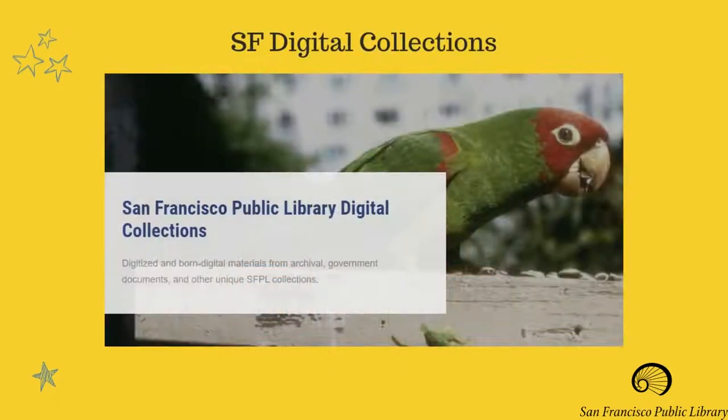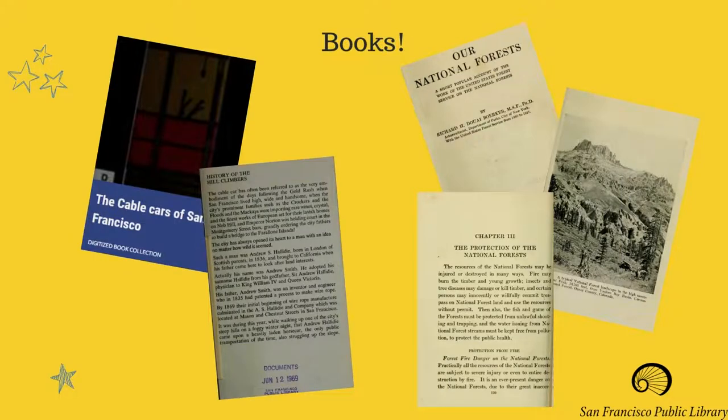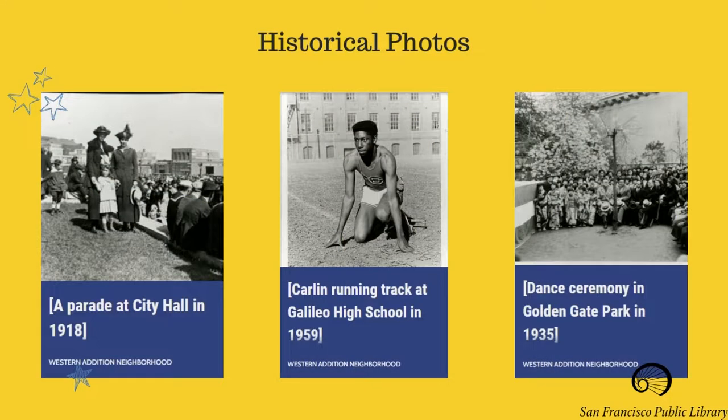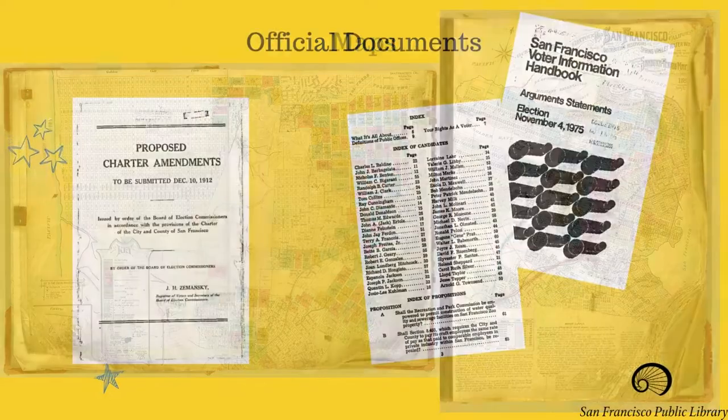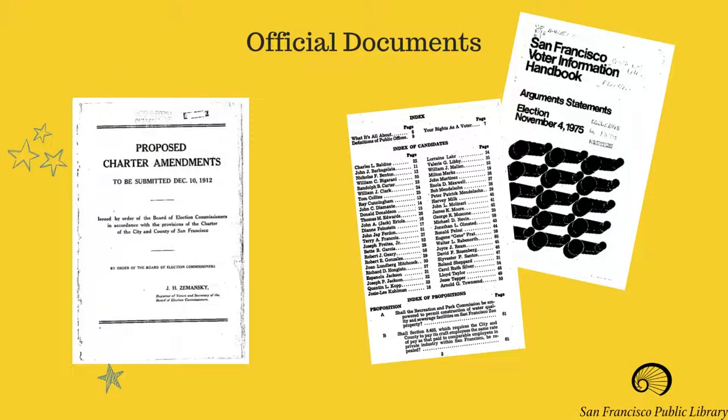Today I want to talk about a great online library source, the San Francisco Public Library Digital Collections. This is a large online database of materials such as books, a huge collection of pictures, San Francisco maps, and official voting documents, all dating back to the 20th and 19th century.